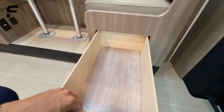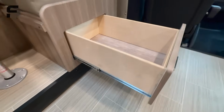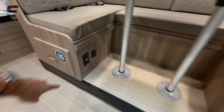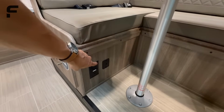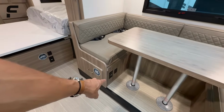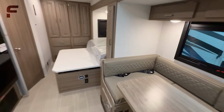Storage down under here that's easily accessible, and then we can see on our drawers they are doing a plywood drawer construction with staples to hold those in place, and they are soft close drawers on that. Outlets and USB ports here, those are USB type A ports. Sorry, I got confused on my USB port types.